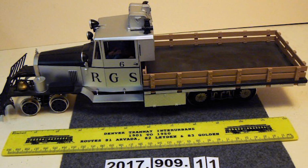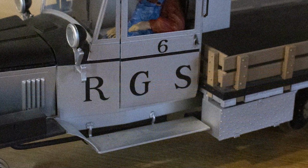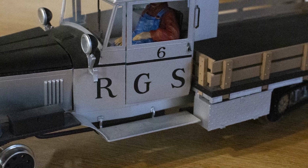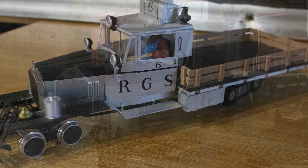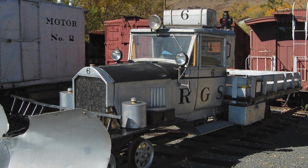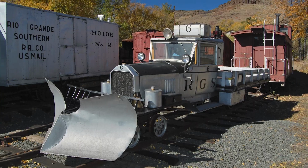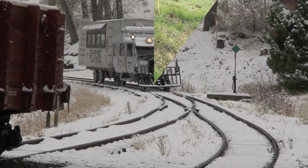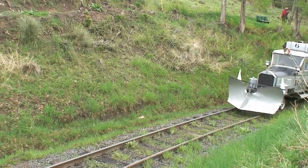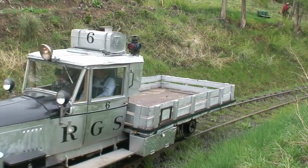Our first featured artifact is this G-scale Galloping Goose No. 6, which includes a truck flatbed akin to the first Galloping Goose motor car designed by Jack Odenbaugh in 1931. We happen to have the life-size Goose No. 6 in our rolling stock collection, along with 2 other Galloping Goose motor cars, numbers 2 and 7. Goose number 6 was used as a work car for inspections, maintenance, and even as a helper.